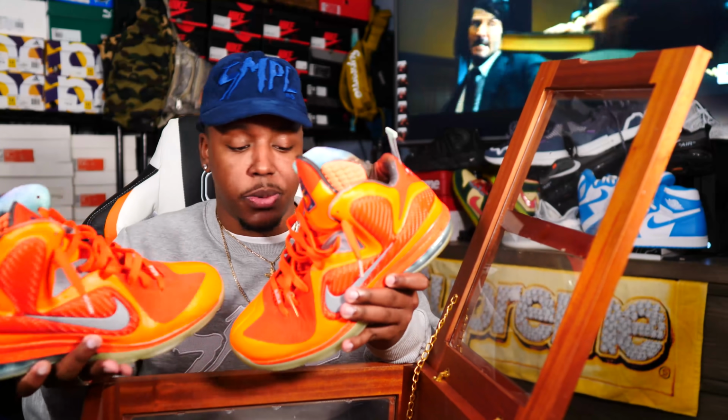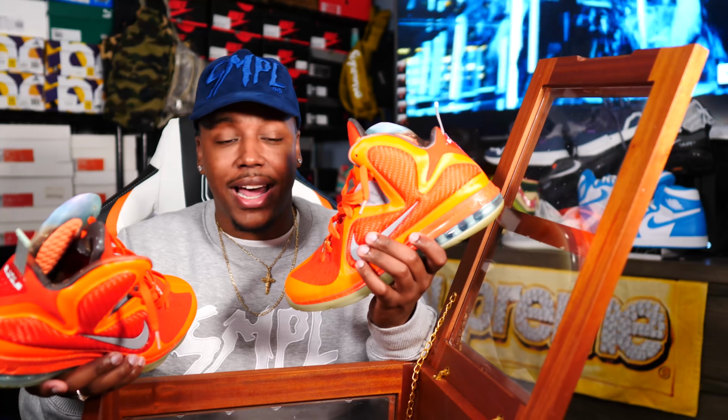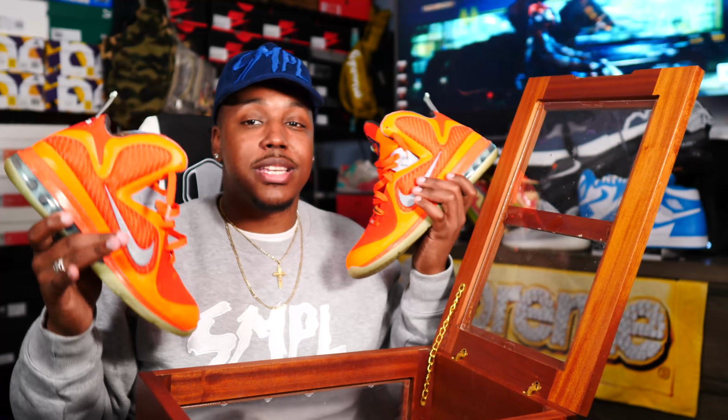I know I had to get these in a 13 because they definitely fit super snug in the toe, but Galaxy LeBron 9s, that is my shoe for Sunday, and that means it is a wrap for this week's sneaker rotation.